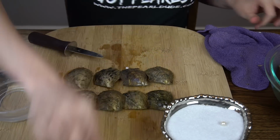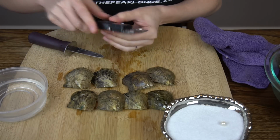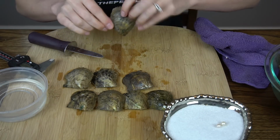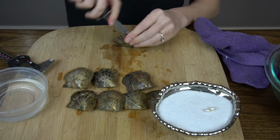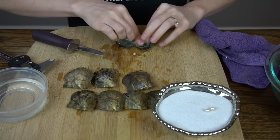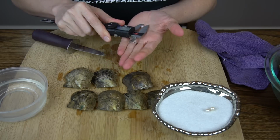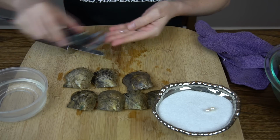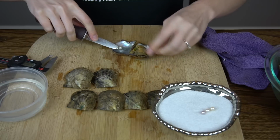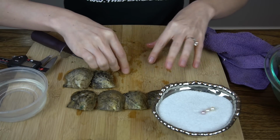Looks like another white. This one's super shiny. You can see a lot of light reflecting in this one. 6.87. This one's a light kind of a pinky. .682. Twins! White twins, awesome! Like the one rolled out and then the other one was right there.